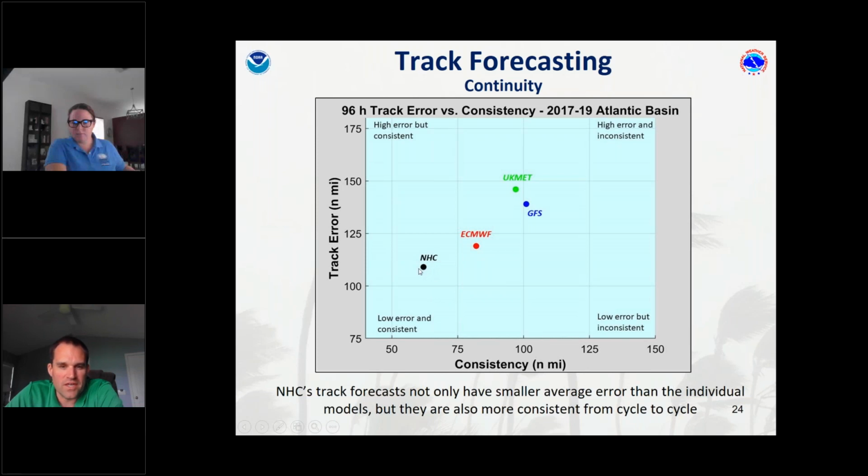The average amount that the NHC forecast changes at 96 hours is about 60 or 65 nautical miles. The European changes by probably 80, and the UK Met and the GFS are changing by about 100 nautical miles. So in addition to the NHC forecast having smaller error, it is also more consistent, and that's a really important part of what we provide. We're not always going to beat the models, but we're almost always going to be more consistent than the models and make changes in a very measured way, which makes the forecast more useful for our customers.